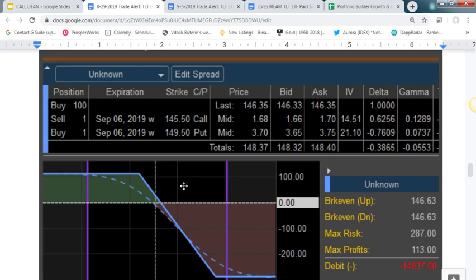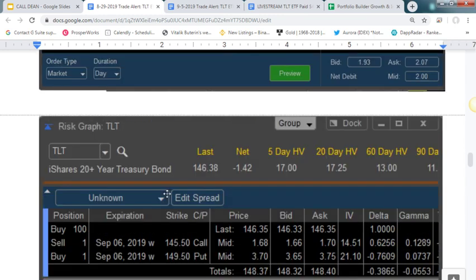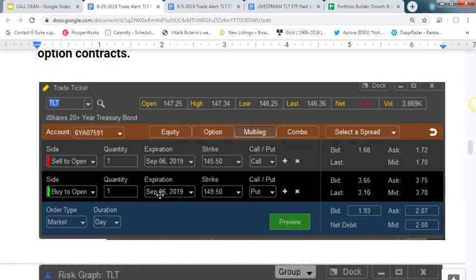But the catch is the TLT has dropped so rapidly today, it's increased the volatility of our put option, and we actually squeaked out an extra 14 cents. So let's take a look at exactly what we did to get in and out of this trade, how the profits stacked up, and we'll talk about what our outlook is for the rest of the week and the rest of our portfolio. Because remember, this is just the bond portion of our portfolio.